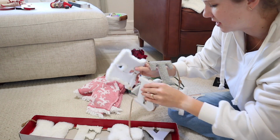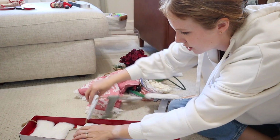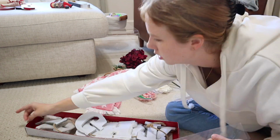But if it doesn't look right, if I don't love it and use it then, I think I'm gonna let it go, because I don't think I even decorated with this last year. So I'm gonna hold off for a second on that one. I'm decorating in the next couple of days, so that will be decided then.